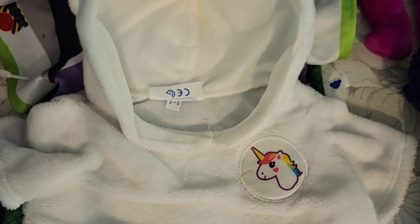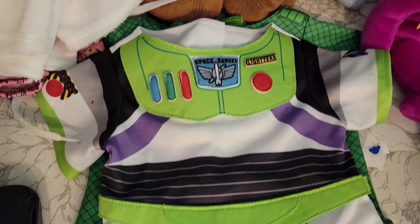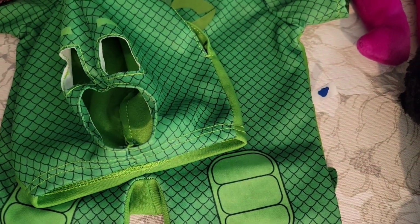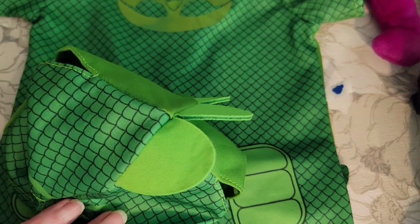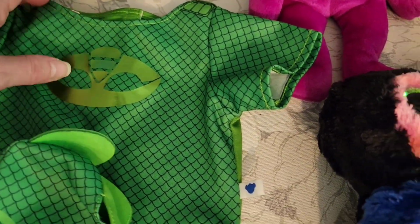Then this is a little unicorn hoodie. That is $5. The Buzz Lightyear. I think that his wings are supposed to Velcro on the back, but I don't have them. So $5 for Buzz. And then this, some kind of a masked dinosaur. He even has a little tail in the back. So you get the mask and the outfit, $5.